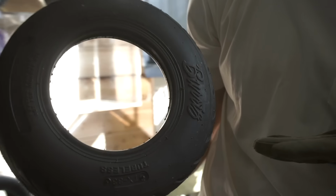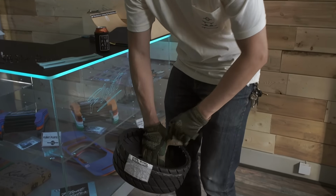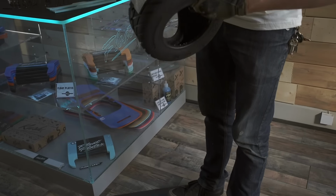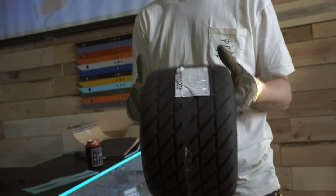Grab your tire. Ooh, wow, that's a good looking tire. So the tires come folded for shipping. We want to pop them out. So what you do, put it on your knees, grab the bead, and just open it right up. There we go, ready to install.